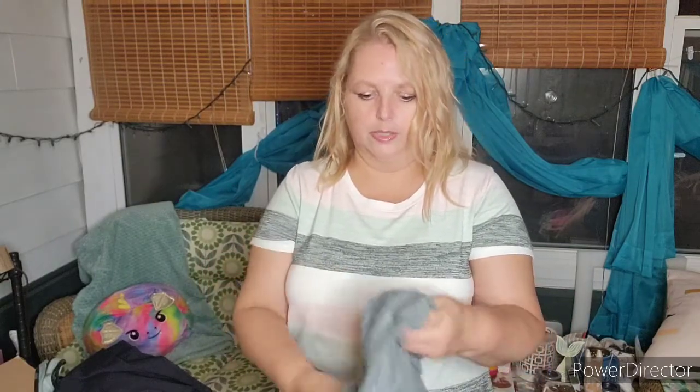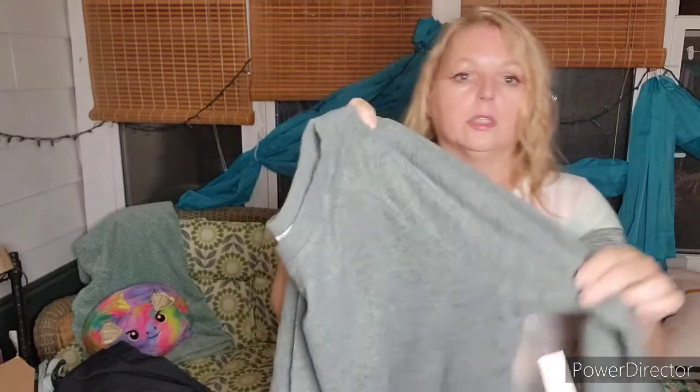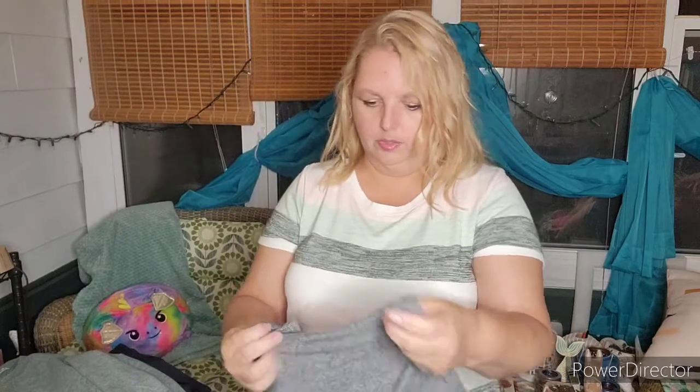Oh, here is that super soft thing. This is by Theo and Spence. Love the color. I love the style of it. So this looks gray, but in person it's kind of a green, if it's picking that up. There's a lot in here.